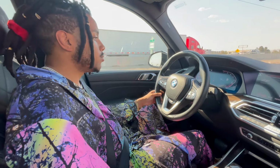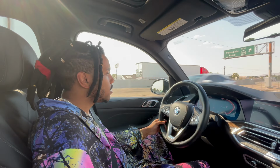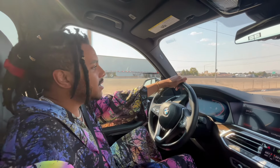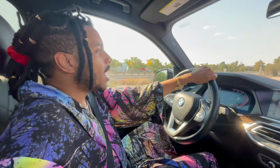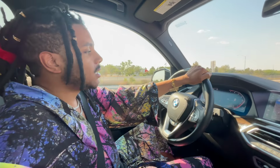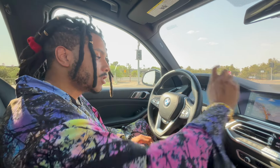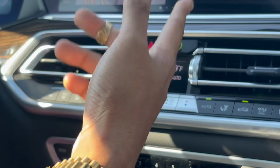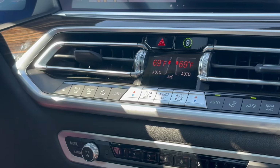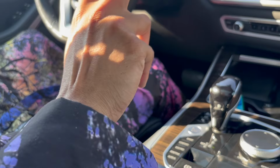I'm trying to drop it into sport. It's not fast. I mean, I guess it's kind of fast. It's an SUV. I still can't help but feel like the Turbo Genesis would probably be faster than this. Alright, so here you got your AC control. You have a digital screen that's not actually a touchscreen. You use this to go up and down. You got the little dick energy shifter right here, the knob.